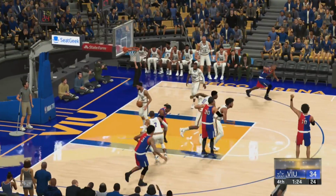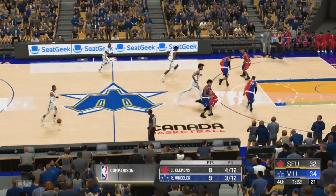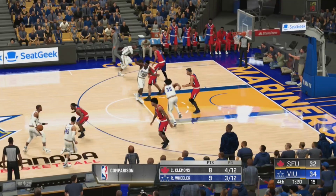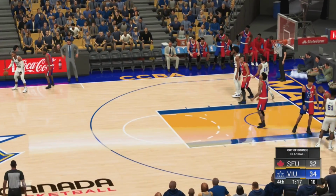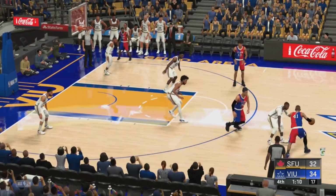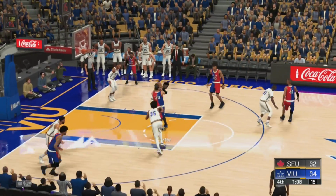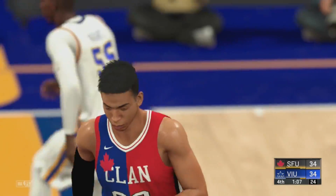Plays it up and banks it in. We've got 1:23 left in the fourth. He couldn't stay in bounds, and that's going to be a turnover. Gilbert, guarded by Wright, to the middle. Oh, wow, a huge basket to tie the game.